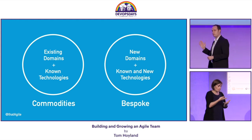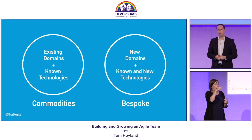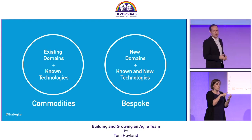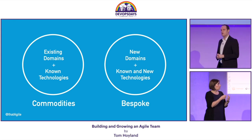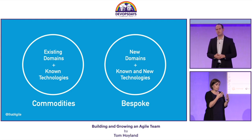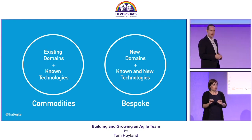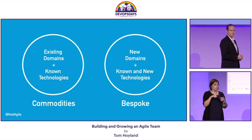We named these categories, and these are just arbitrary names. The first category was what we call commodity-based work. This is work that lives within an existing domain. When I talk about domains, I mean domain-driven design, ubiquitous language, and a bounded context. And it's based on a known technology, the technology that we understand the physics behind. Bespoke-based work is slightly different. This is based on a new domain, something we haven't yet fleshed out, something that we are yet to fully understand. And it's based on existing and new technologies.